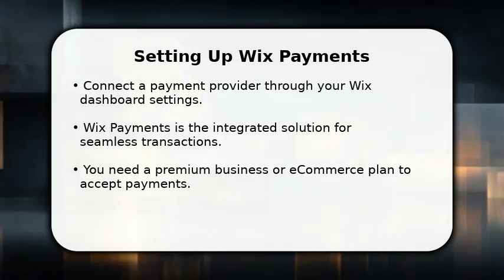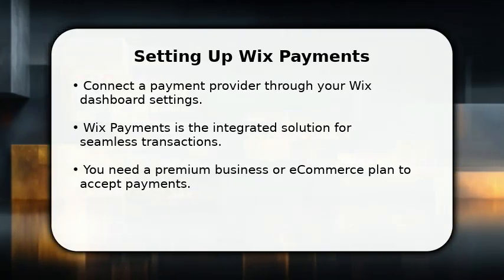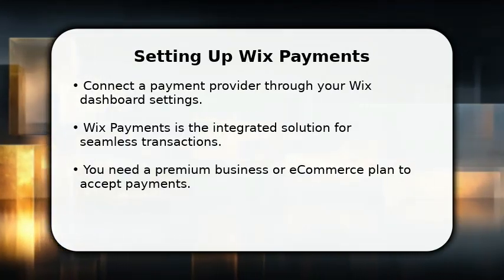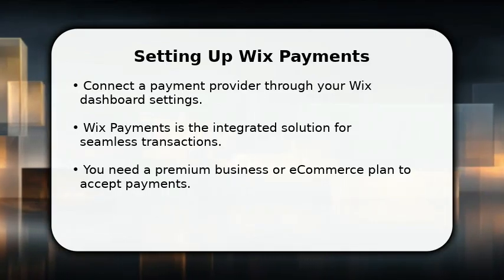In this video, I will explain how to get paid on Wix. To begin, you'll need to connect a payment provider through your site's dashboard settings. Wix Payments is the platform's own integrated solution, offering a straightforward way to accept funds.